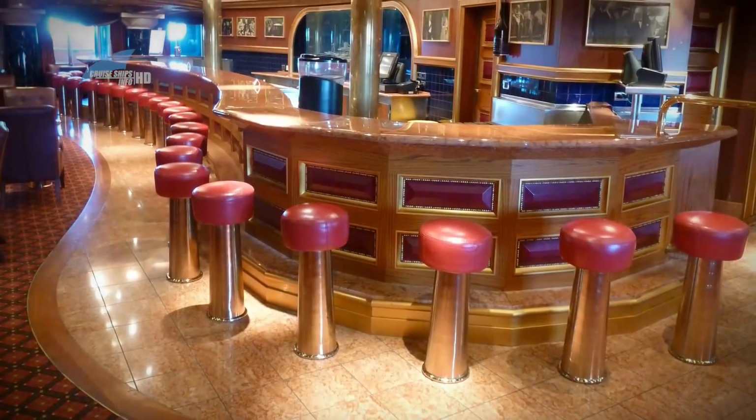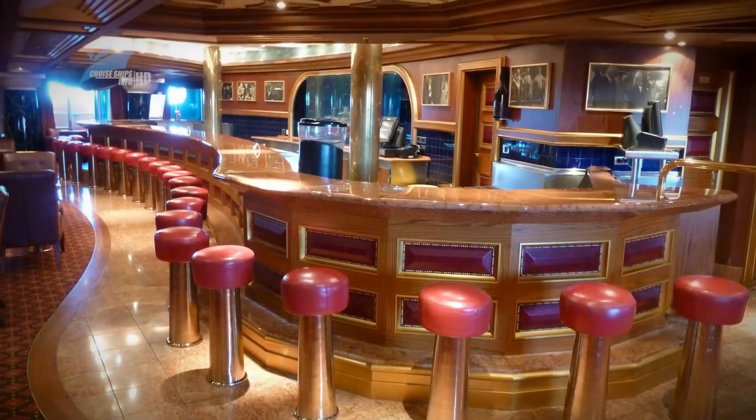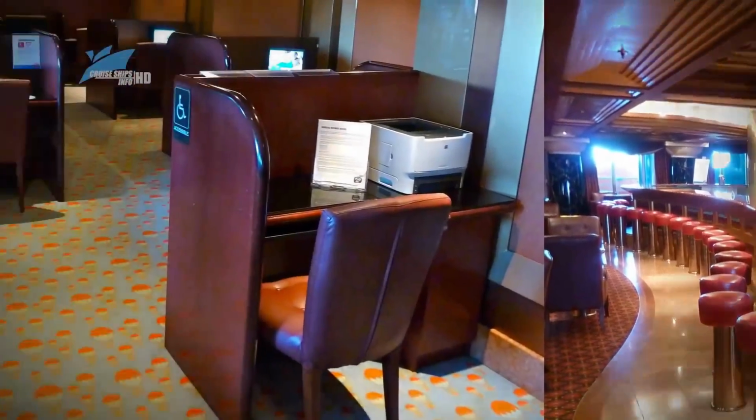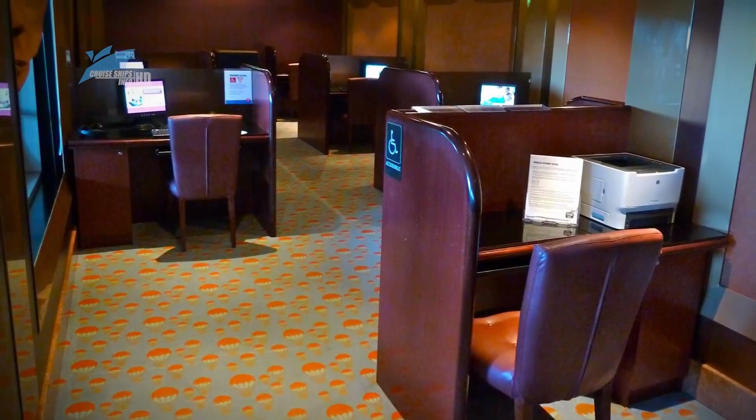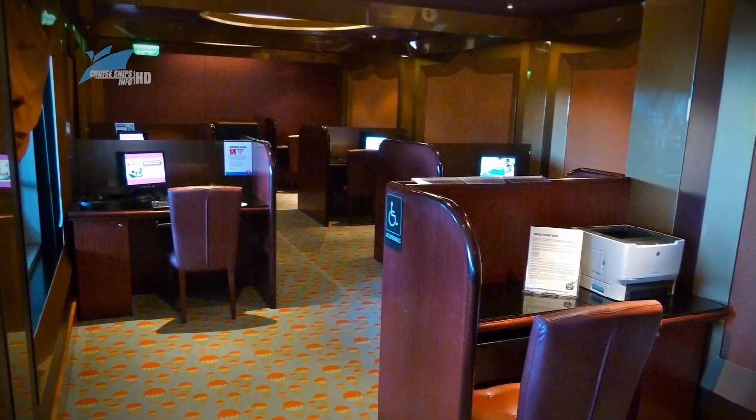This is the bar at Winston's Cigar Bar. Note the black and white photos of Sir Winston Churchill. The Web Internet Cafe is accessed from the port side of Winston's Cigar Bar on Deck 4.